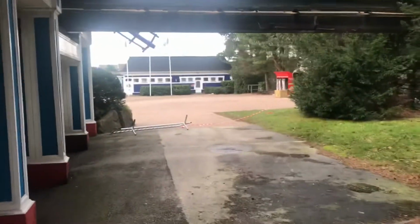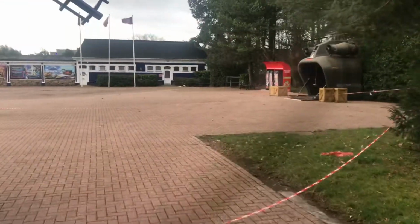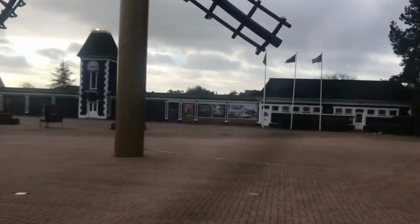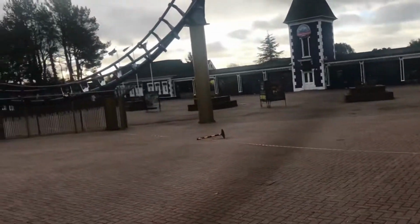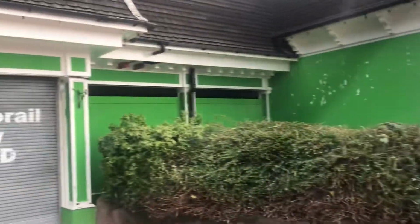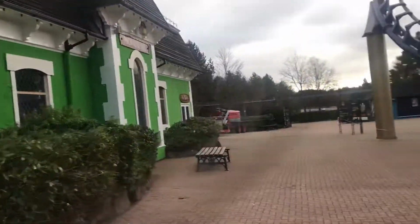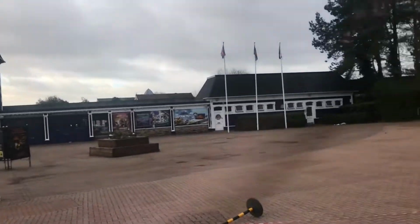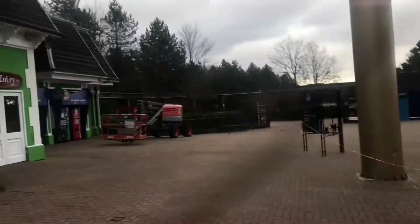Guys, right, I've just arrived at the Alton Towers Resort, just walking towards the plaza. Let me turn the camera around for you, as you can see. There you go. Right, so we're walking towards the plaza. Got a bit of tape out. So not much happening here, guys, at the minute, looking at it. The monorail's having a repaint. Nice greeny colour. So not much at all. No changes really. Apart from the work being done on that.